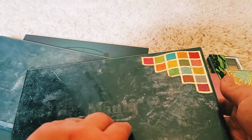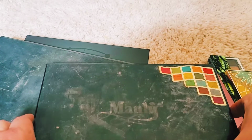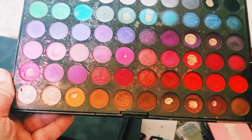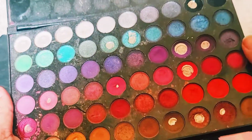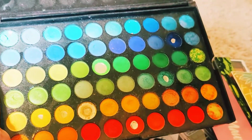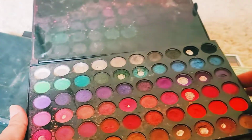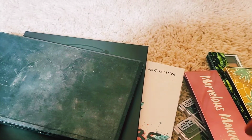So, see how beat up this is? This is the first 120 palette I ever bought. Look how busted it is. This is going in the garbage, y'all. I have graduated, but I put in work on this thing. So I'm okay with getting rid of it because I was just keeping that for nostalgia purposes.